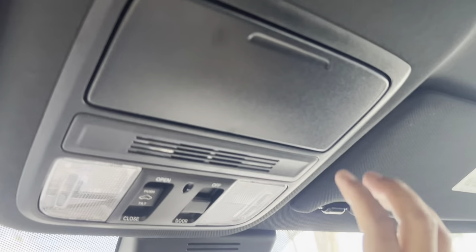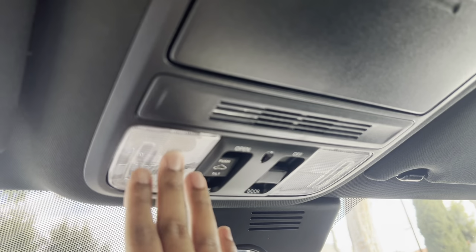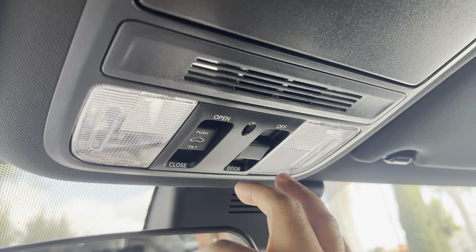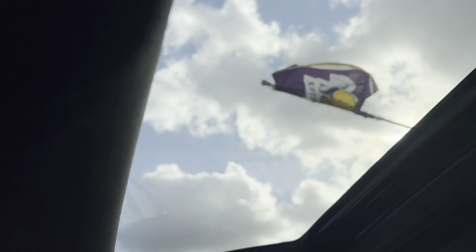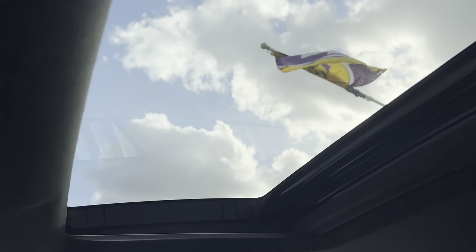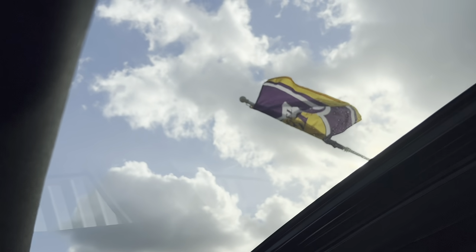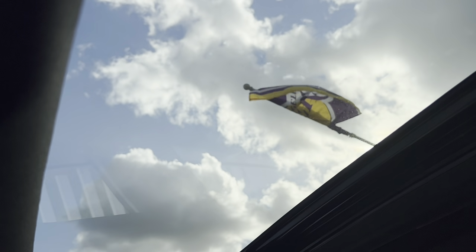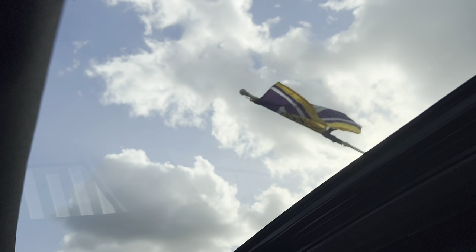Here you have your glasses holder, your regular lights. We have the button for our sunroof right here. So I'll show you. That button, you can either push it to just open the window, or you can slide the button towards you to open the whole entire window.